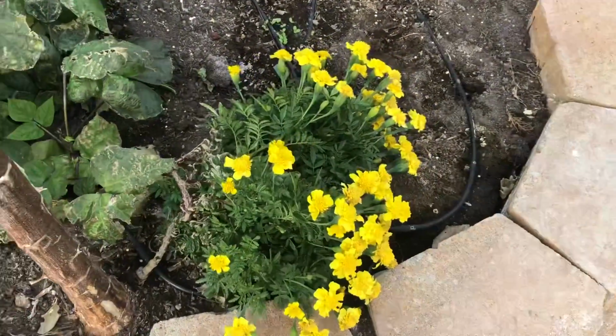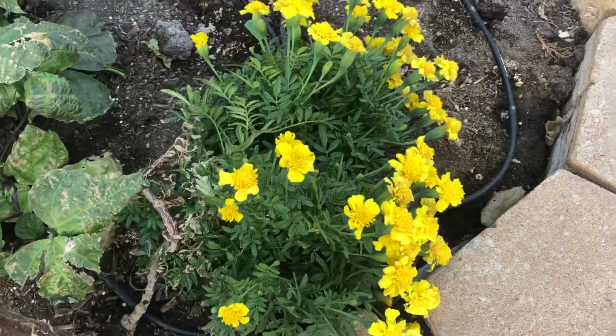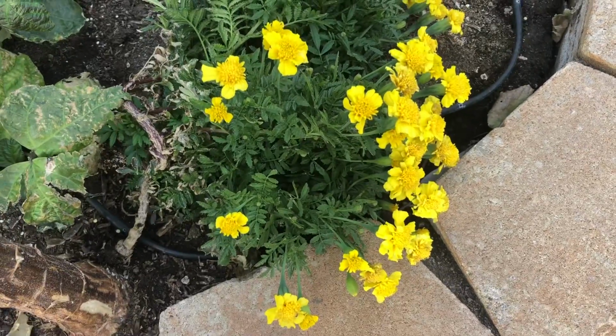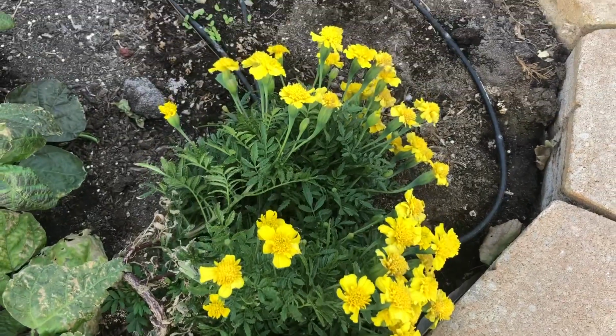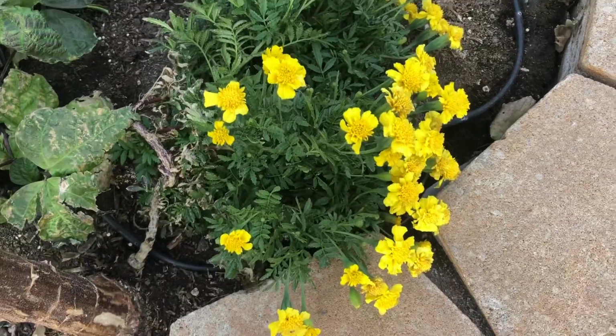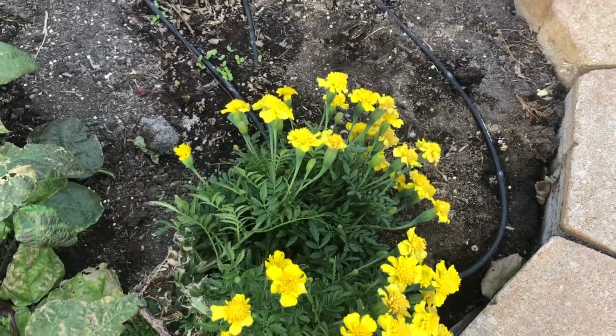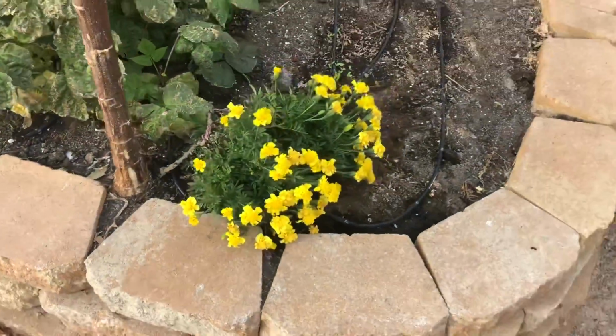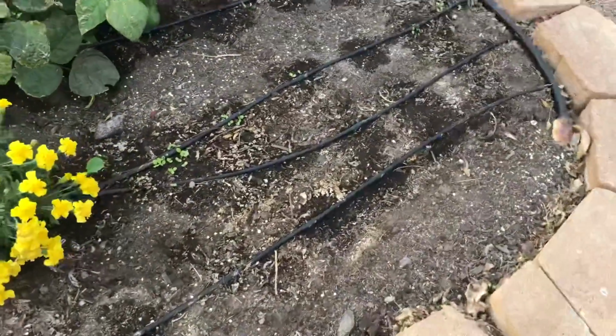I think we talked about this before, but this is not something we're going to eat. These are marigolds, and we keep them because they are good at helping us control pests. They repel insects that might want to eat our plants, as well as attract some that might want to eat other insects that are eating our plants.